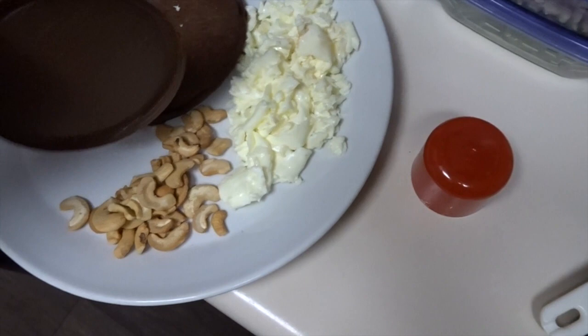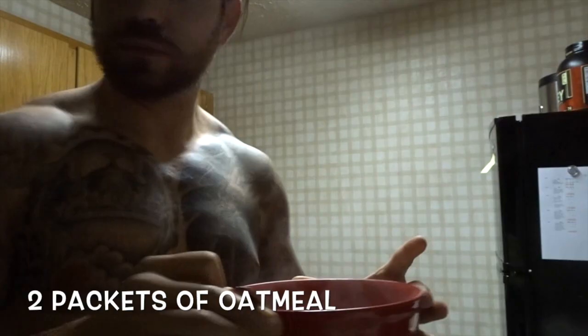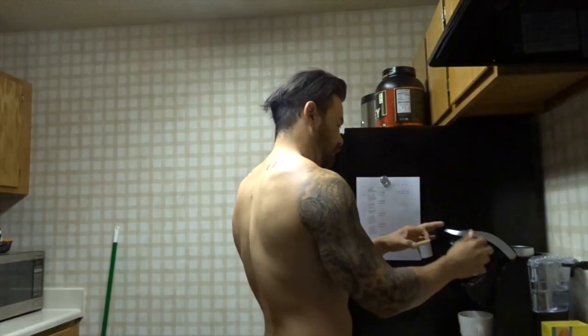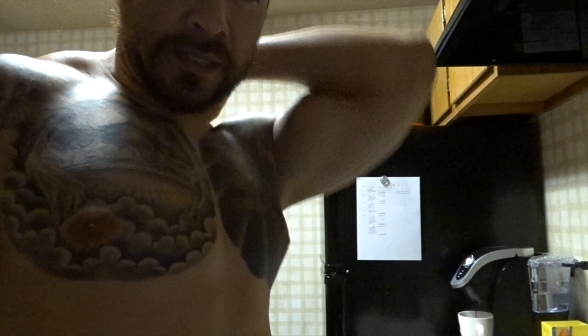And this is breakfast for Tasha. Not bad. Clean. She's ready. All right, gonna go ahead and get ready, get all my food situated. And that's meal one.